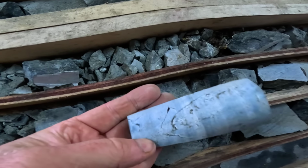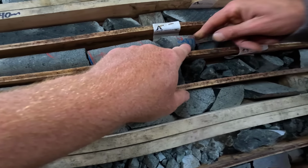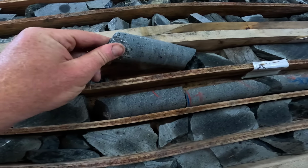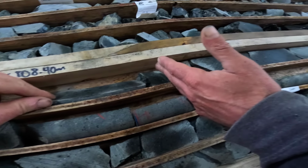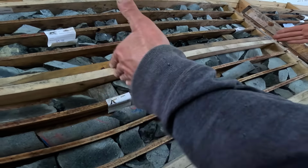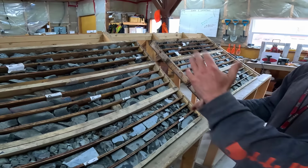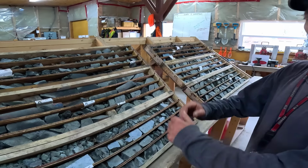And then the sample marks are made so that the guys who are cutting know where to stop. Usually the geos stick to lithologies. Like, you'll get one area from here to here where, let's say, it will be an intrusive. We will sample that, and then the next one, to keep it into zones so that we understand what's happening as we're going down into the ground.